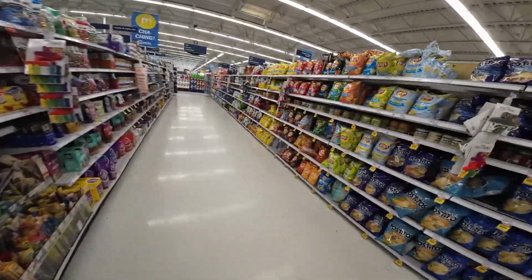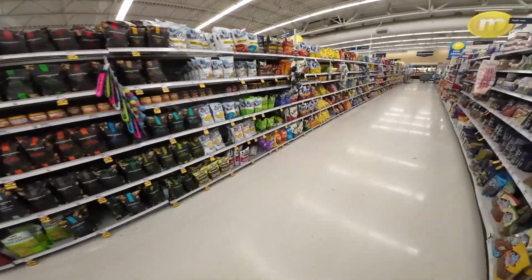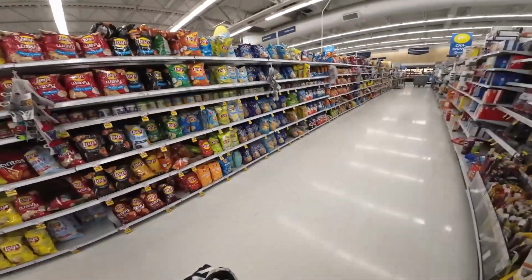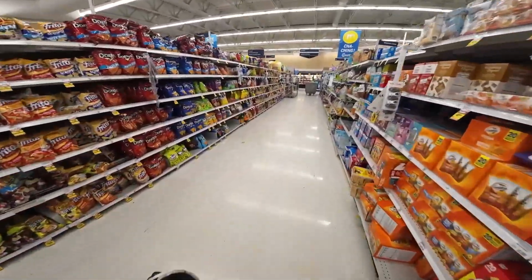Oh my god, where's the Chex Mix? And then make sure with your helmet you circle the same two aisles, because it's gonna increase your chances of walking past someone, and they're gonna be like, oh my god, he has a bike. And they're gonna think you're so cool.